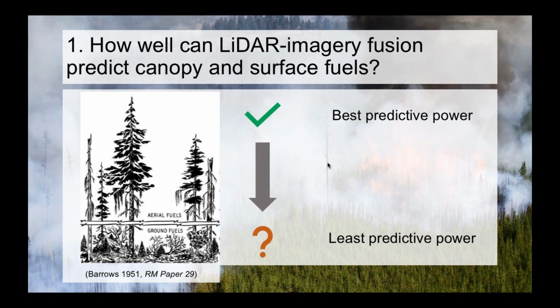We expected that LiDAR imagery fusion would be able to better characterize metrics from the top of the canopy, so things like canopy cover and canopy height, but that we would have decreasing accuracy when trying to predict within canopy fuel metrics such as canopy base height, and lowest accuracy when predicting surface fuels such as coarse wood biomass.